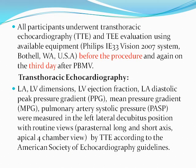All participants underwent TTE and TEE with Philips iE33 machine before the procedure and again on the third day after PBMV. Routine parameters, LA and LV dimensions, LV ejection fraction, mean and peak pressure gradients across the mitral valve, and pulmonary artery systolic pressure were measured in the left lateral decubitus position with routine views, according to the ASE guidelines.